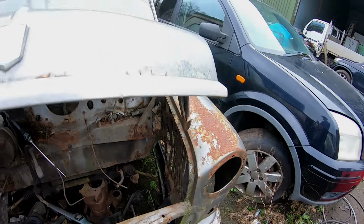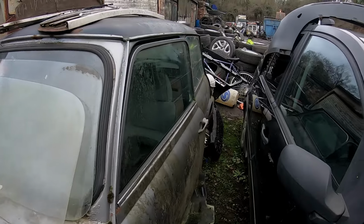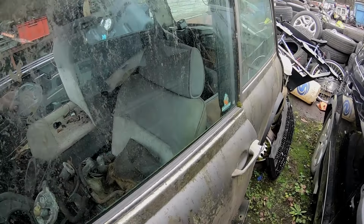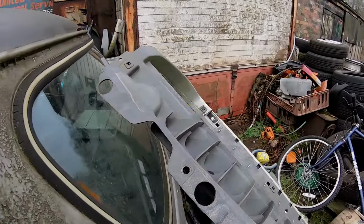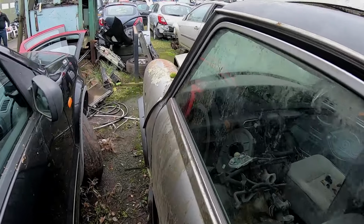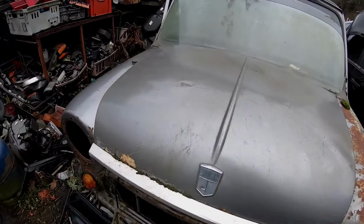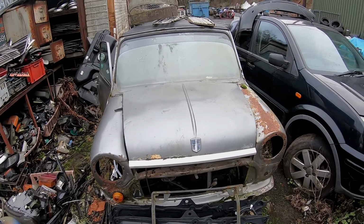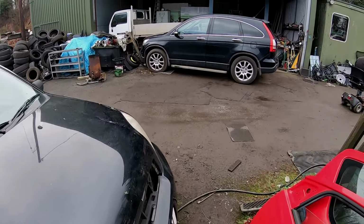But this is how most people remember Minis. It has been stripped of a lot of parts, but there's still some parts to go. Let me try and get to the back of it. No, there's just no identifying factors with this car. But the colour is almost like a sort of gunmetal silver colour. Okay, that's interesting. Next to a Ford Fusion, I'm just trying to get past all this wiring.